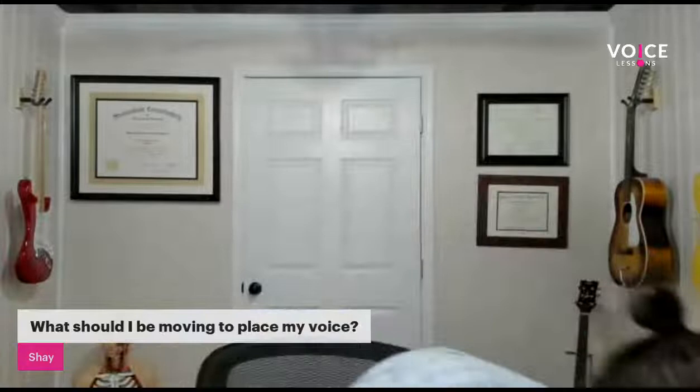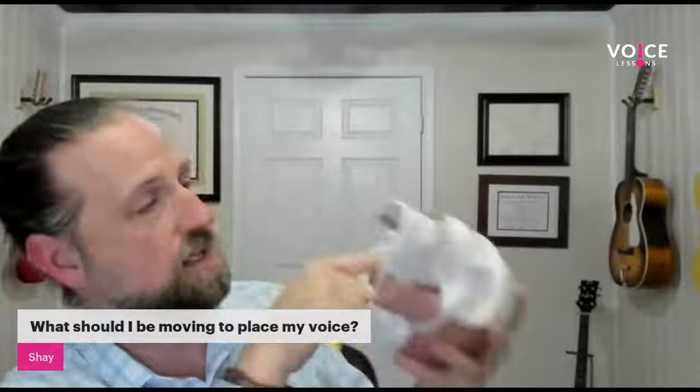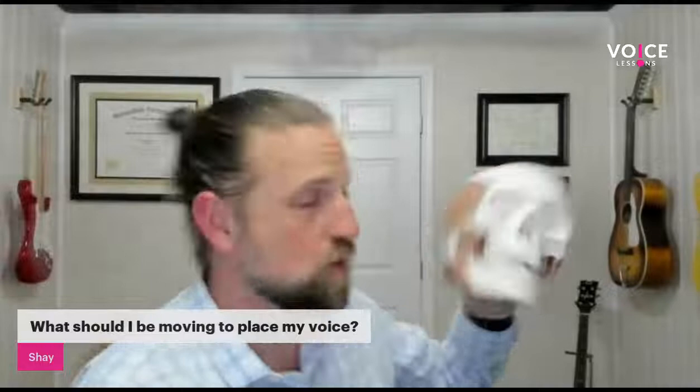So here's one of my other models, the skull model. And you'll see that this is the hard palate right here on the roof of your mouth. And if you notice, as I tilt this around, that hard palate connects right here into your cheekbone. It's all the same bone. So when we feel vibrations in our cheekbone, it's because vibrations that are traveling through the vocal tract are exciting that hard palate and the sound ricochets up.